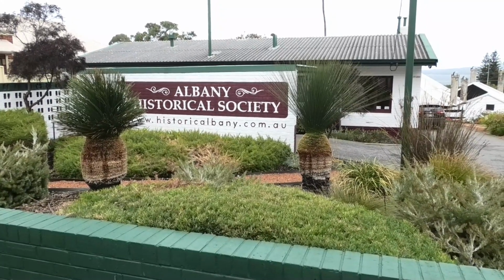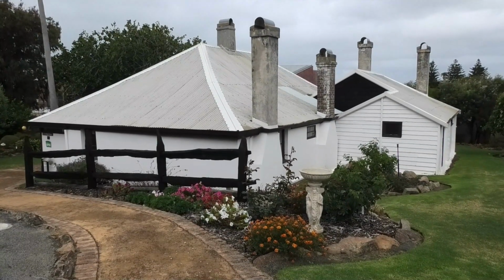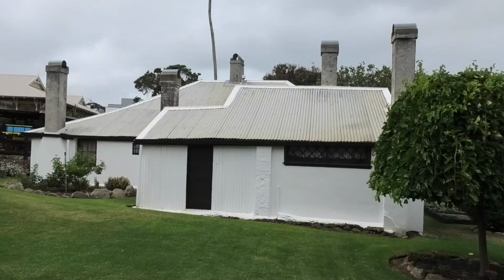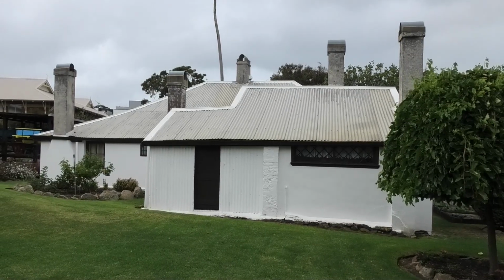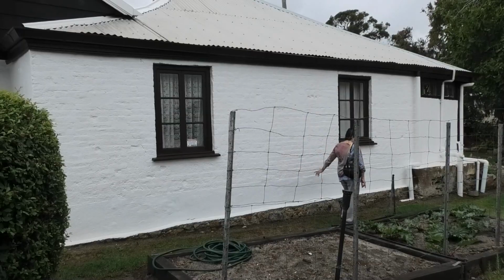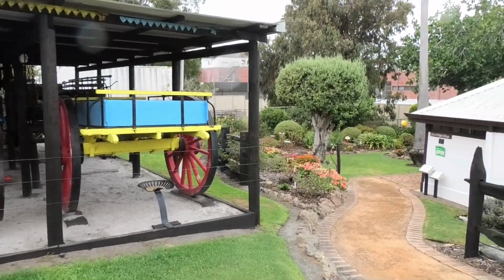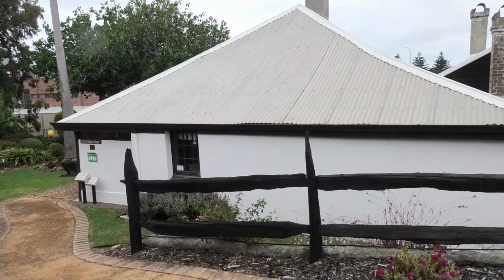In 1832, when Albany was still a remote military outpost, brothers John and Lawrence Morley built a modest yet sturdy dwelling on a 240-acre block overlooking Princess Royal Harbour. John was a former sailor with the East India Company and one of the region's earliest settlers. He was no stranger to construction. He also leased the old farm at Strawberry Hill and built Wollaston House.